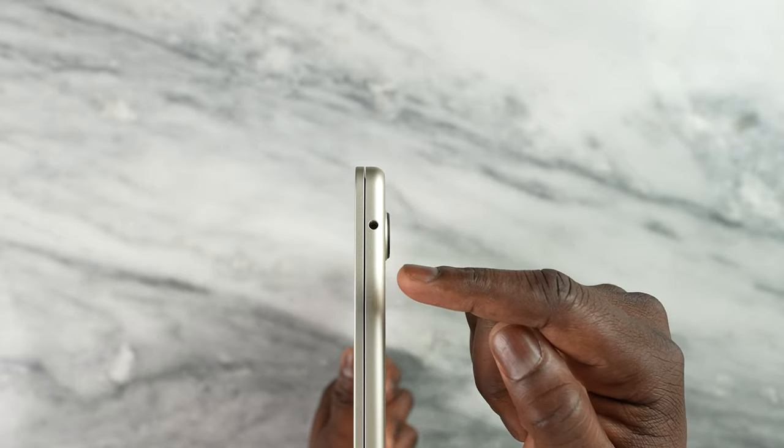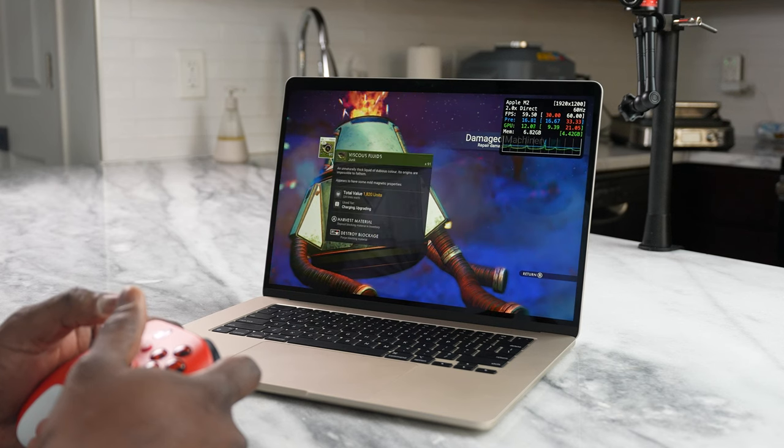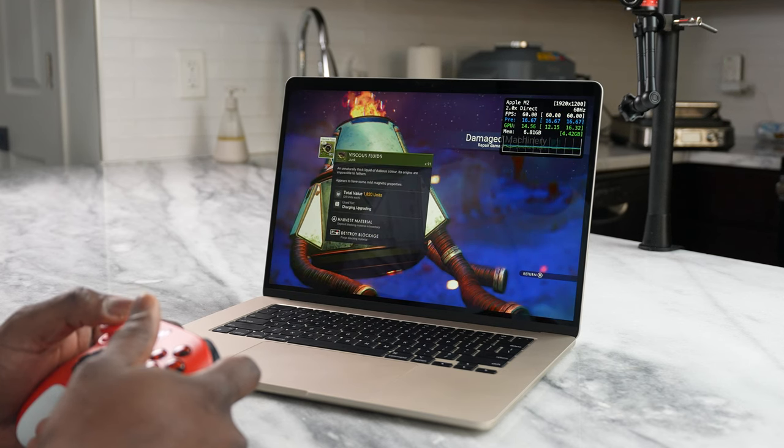Now, I did wish that Apple would actually add extra ports, like maybe an extra USB, as well as also an SD card slot. I understand that's reserved for the Pro, but in terms of power and performance, the M2 chip does a lot that I think you don't need to go to a Pro.